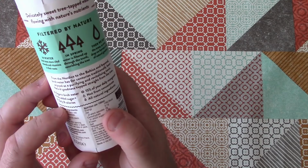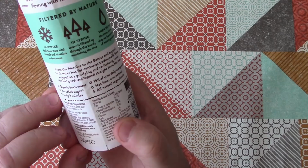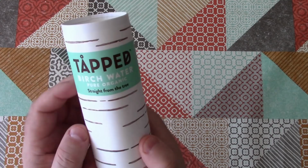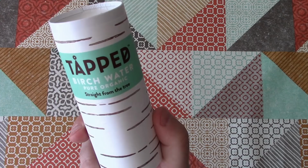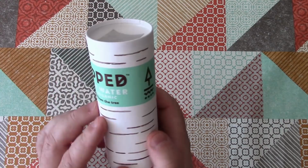So this contains 15% of your daily manganese. No added sugar, except it is just sugar water from the tree. All natural ingredients. Lots of kind of nature's goodness type of stuff on the back of here, but let's be realistic, this is sugar water that goes up inside of a tree. It's tree juice, and it's just sugar water, and any kind of health benefits that are touted about tree sap and so on need to be taken with a pinch of salt, because tree sap is just mostly water and secondly a little bit of sugar.